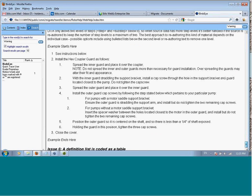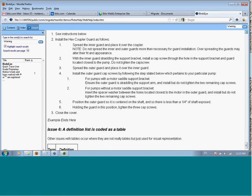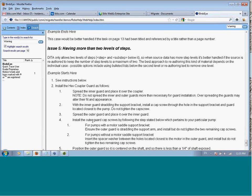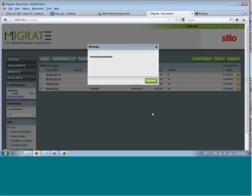And we'll scroll right down to the bottom, and we can see that we have another table. This can be a definition list. We have a task that has 3 levels of steps, and this is not always handled correctly in automated conversions, and we'll show how that can happen as well. So let's have a quick look at the input. Let's have a quick look at the output now that we've just converted. Hit download, and it packages it up for us.